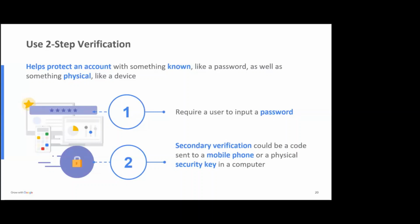But again, you're expecting that email or that text, which is an email or a text that the hackers don't have. It's not foolproof, but it's a very good idea to turn on two-step verification if you can. I know it's a bit of an annoyance to have to put in this code, but better to be annoyed now than hacked later. And again, you can't sign in until you complete the second verification step.